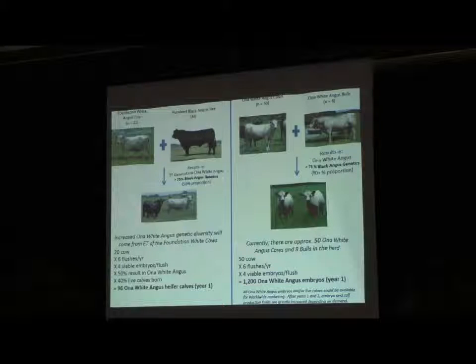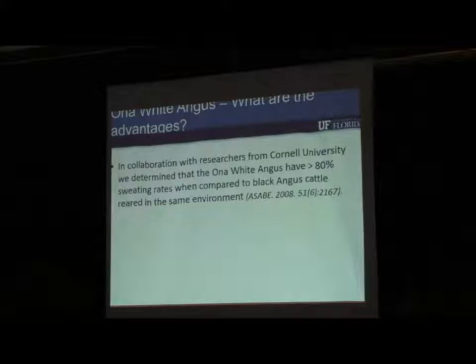We can also do the same thing with our Ona White Angus, which that herd is growing rapidly, and could achieve in the first year about 1,200 White Angus embryos in year 1. And so this is an idea that we have and an area that we want to go. You might wonder, what are some of the advantages?